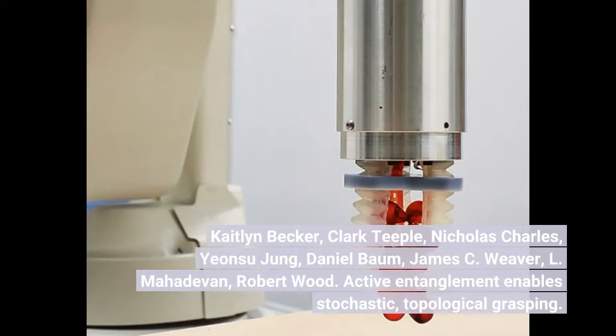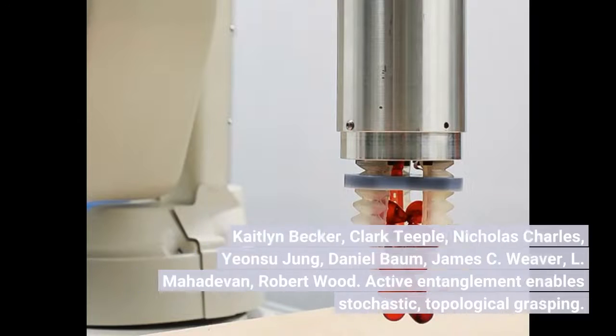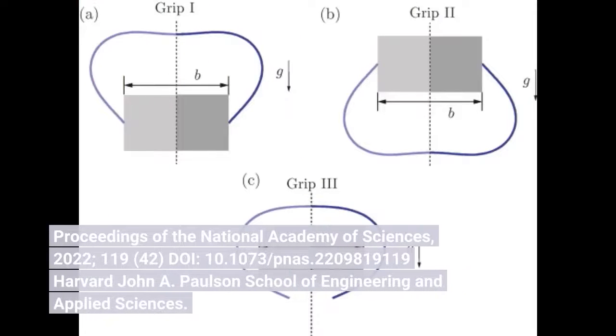Caitlin Becker, Clark Teeple, Nicholas Charles, Yeonsu Yung, Daniel Baum, James C. Weaver, L. Mahadevan, Robert Wood. Active entanglement enables stochastic, topological grasping. Proceedings of the National Academy of Sciences, 2022. 119, 42, doi. 10.1073, PNAS.2209819119. Harvard John A. Paulson School of Engineering and Applied Sciences.